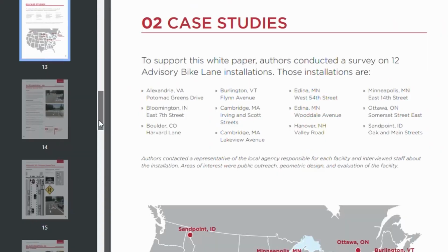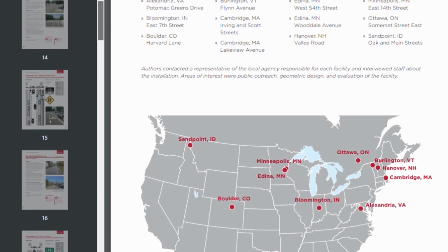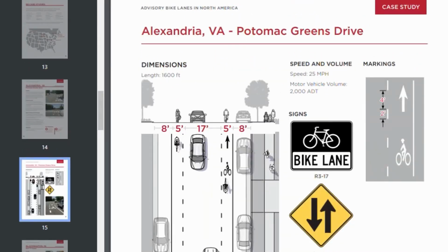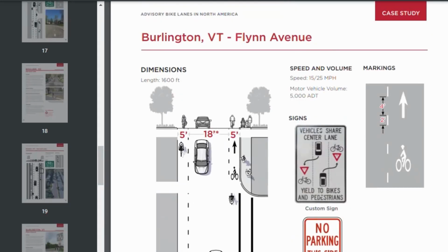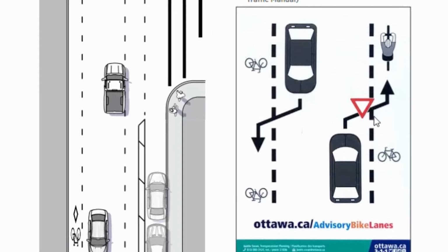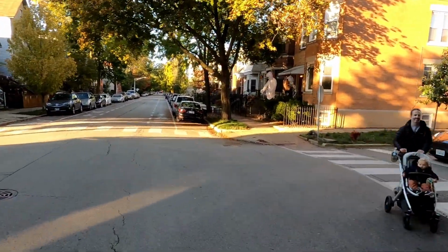If you scroll through the Alta white paper, you'll notice there were a dozen North American advisory bike lanes included in the study. Some use standard bike lane signage, or no signage at all. The best have signs indicating that the road is to be shared, like this custom one in Ottawa. I didn't see any signage yet in Chicago, but I'm hoping some will be added soon.